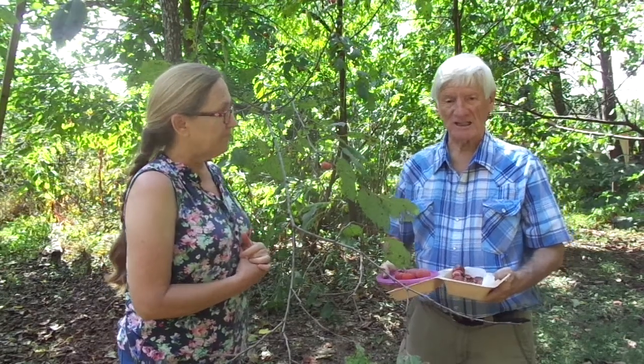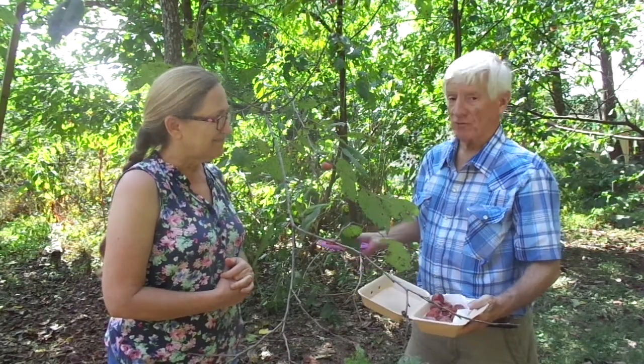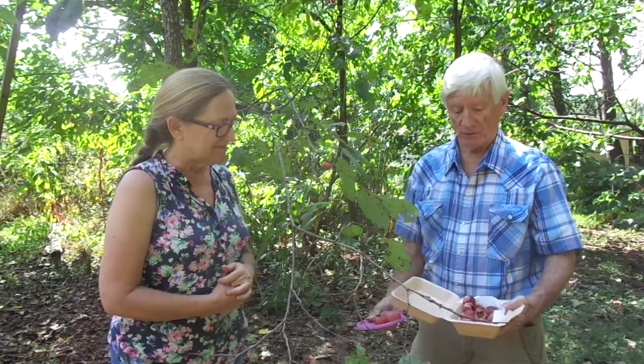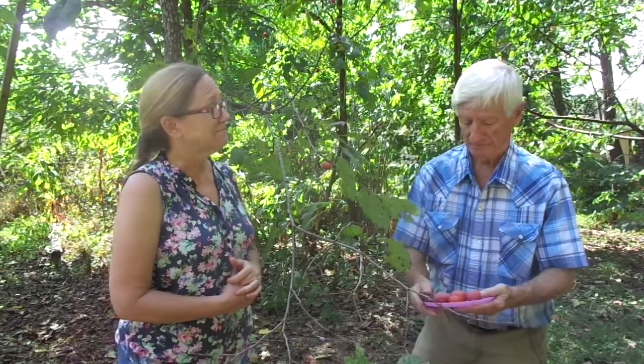These are seedless American persimmons. These are some that I picked in the last day or two. Well, I didn't really pick them off the tree. I picked them off the ground, and they've been in the refrigerator for a couple of days. And let me set these down. They look a little rough, but they're delicious.